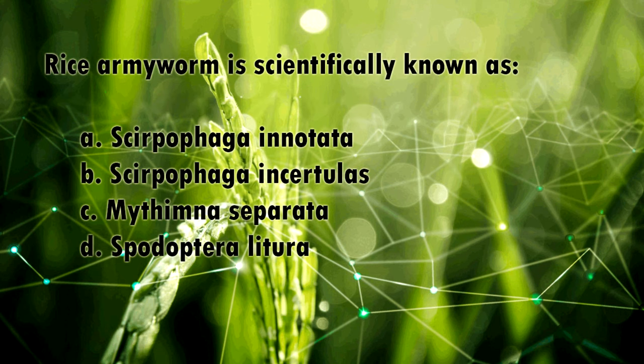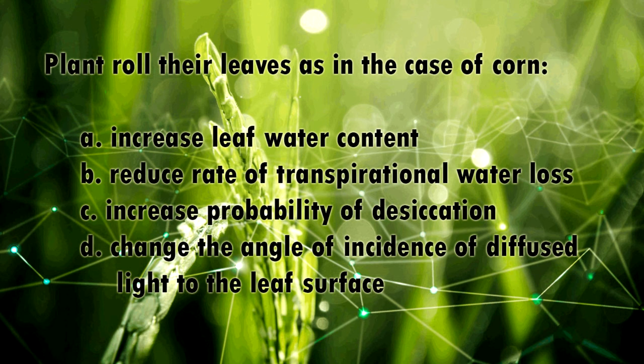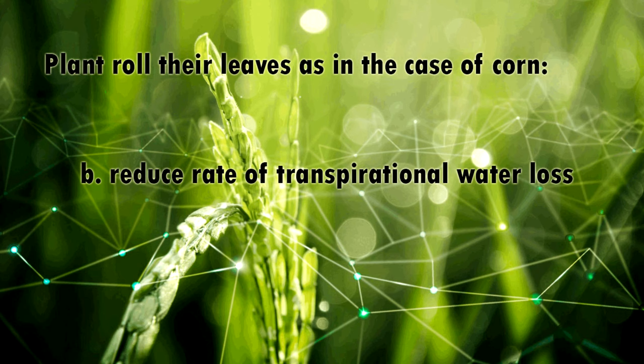Rice armyworm is scientifically known as A, Sarcophaga innotata, B, Scirpophaga incertulas, C, Mythimna separata, D, Spodoptera litura. Answer is C, Mythimna separata. Plants roll their leaves as in the case of corn: A, increase leaf water content, B, reduce rate of transpirational water loss, C, increase probability of desiccation, D, change the angle of incidence of diffused light to the leaf surface. Answer is B, reduce rate of transpirational water loss.